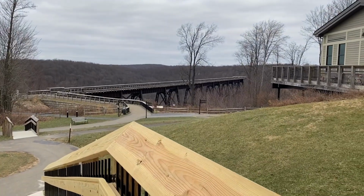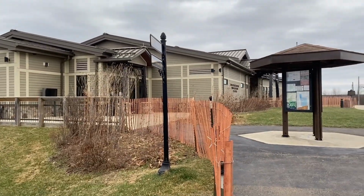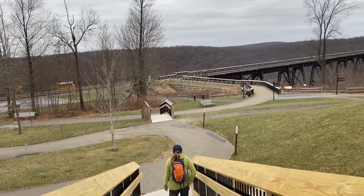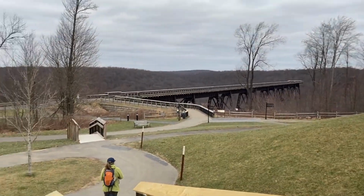They have a super nice visitor center. There's a museum in there, really cool, interactive, so kids would love this. And this is just a great little park, nice and clean, very well kept. Anyhow, we are getting ready to take a stroll across that bridge.